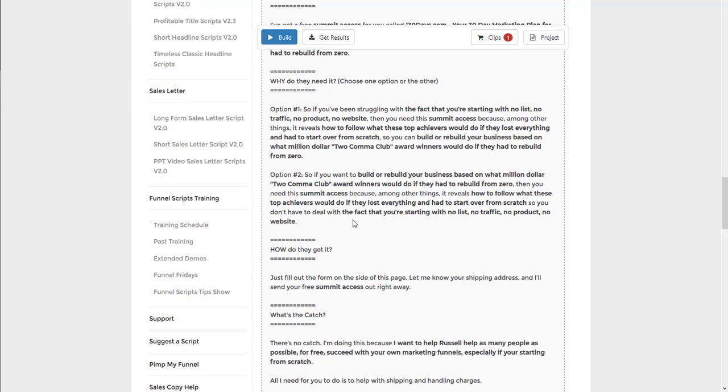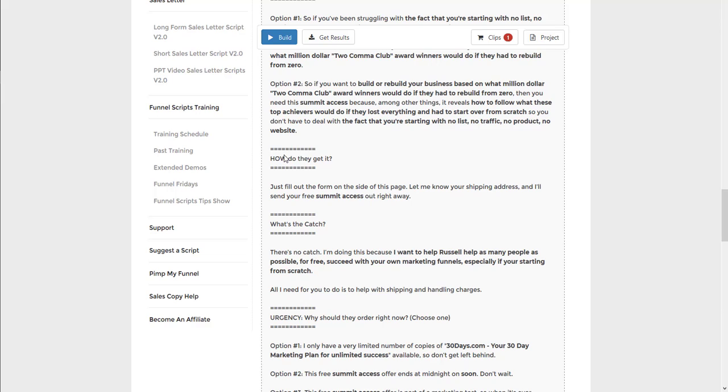And then the last element that needs to be explained on that page is how they get it, right? Just fill out the form on the side of the page, let me know your shipping address, and I'll send your free, whatever it is, out to them right away, right? And then, like I say, your delivery options, lots of ways that you can do it as far as how you want to handle having an OTO, a thank you page, or setting it up with some type of digital delivery on a membership site.